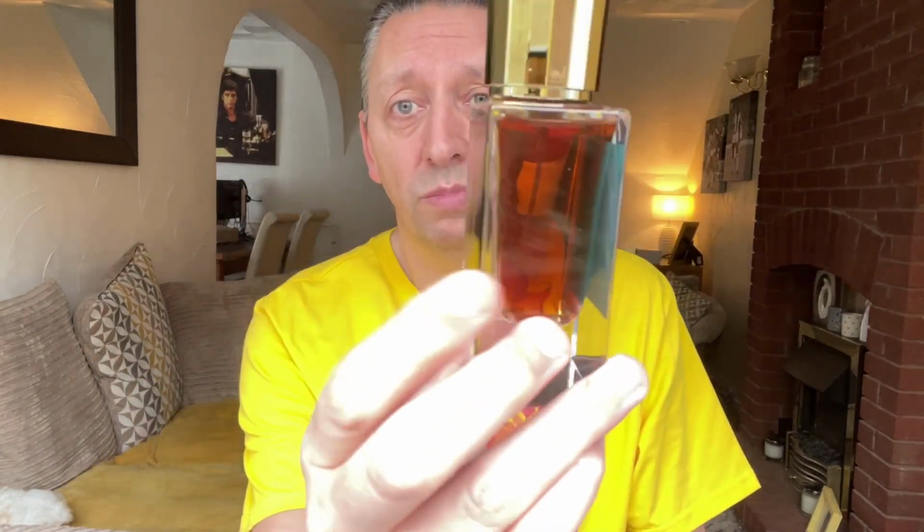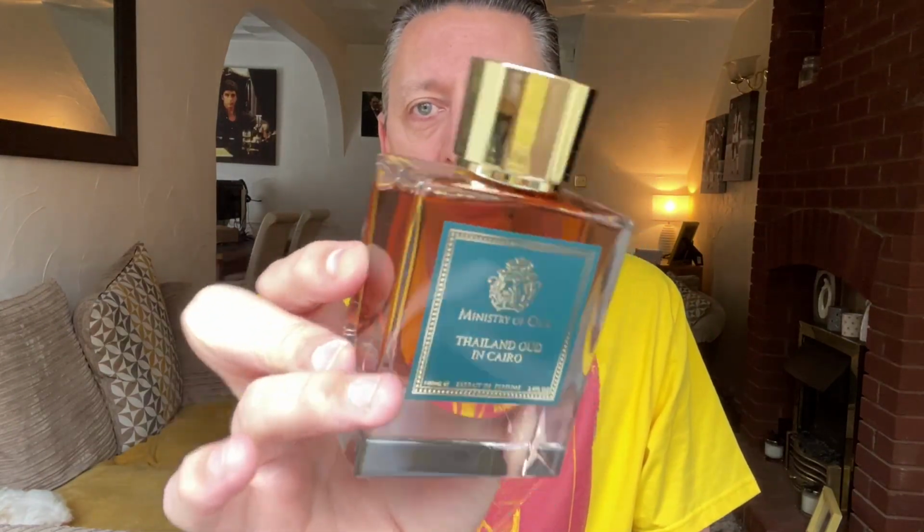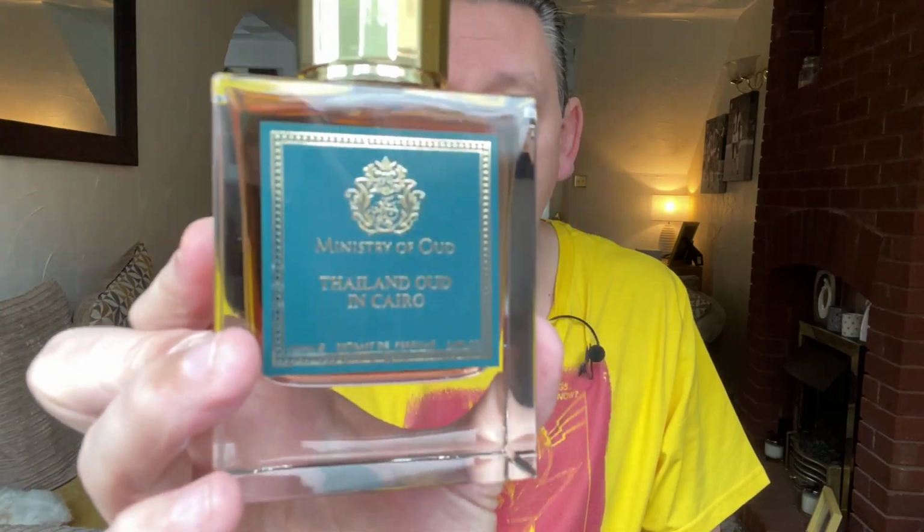Now these bottles are really nice. The Oud Satin is beautiful, so no doubt this is going to be exactly the same, really nice, and it is. Absolutely gorgeous bottle. Such thick glass, got some real weight to it as well. But as you can see, there's the details on it, same as the front, nothing on the back, nothing on the bottom. It's got the Ministry of Oud badge in the cap. It's got some weight in the cap, but it is plastic.